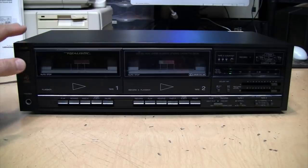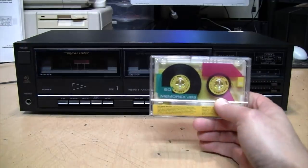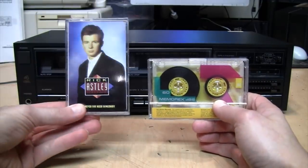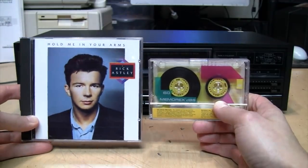And by 1992, when this model was discontinued, instead of copying music onto cassettes from other cassettes, most people were copying music onto cassettes from CDs.